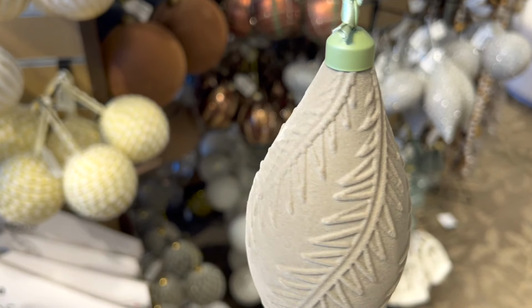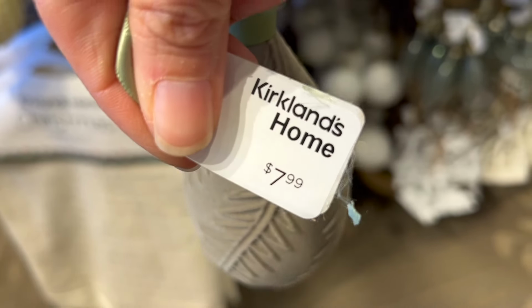It was wood beaded with the bells on it. This had like a velvet touch to it and just such a pretty texture.